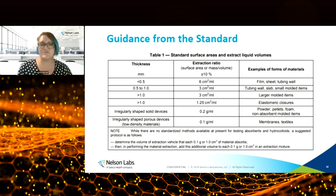What really needs to happen is you need to use the extraction parameters that are going to be the most exaggerated or conservative. So if it turns out that using the weight ratio would be a lower extraction volume, then that is considered more conservative. And then 100% I would support that approach. But generally surface area is considered more conservative.